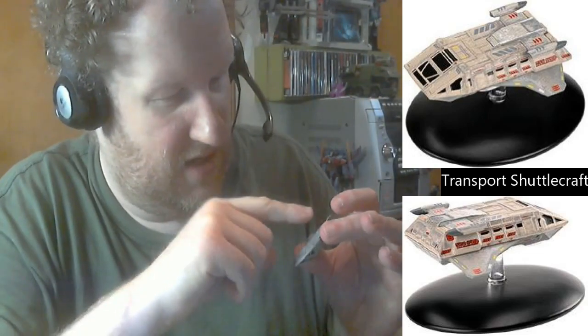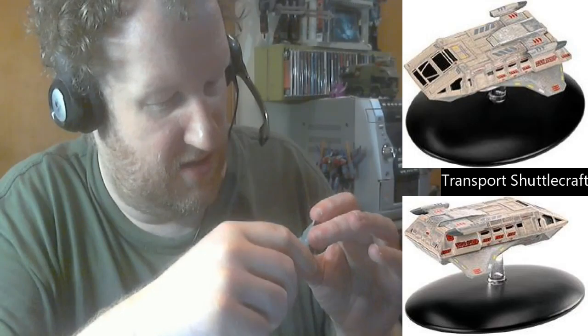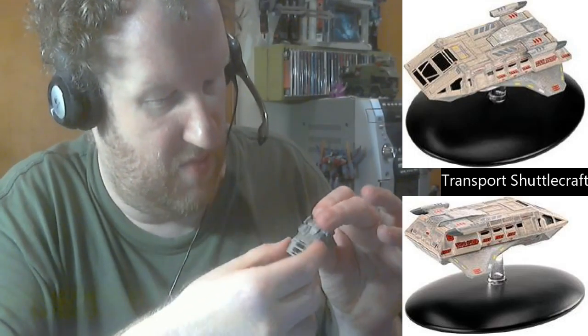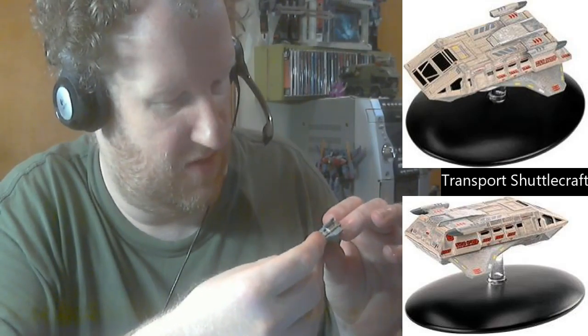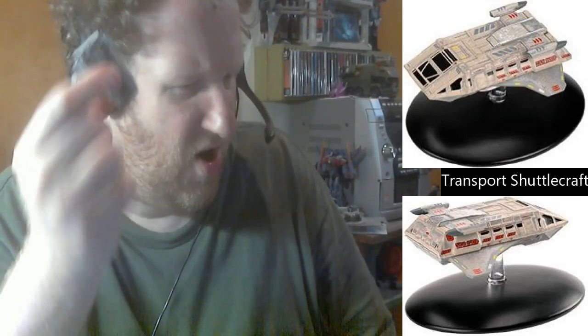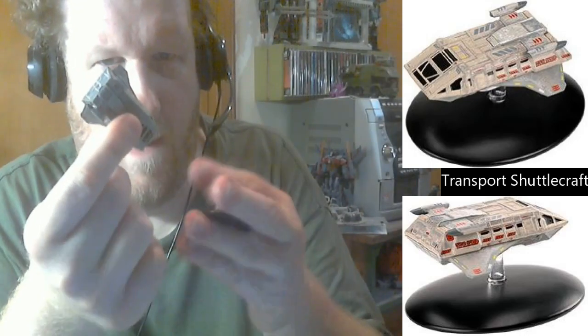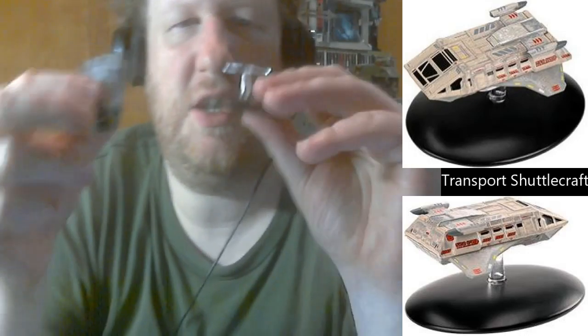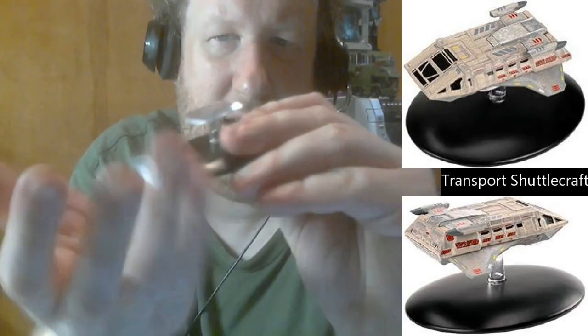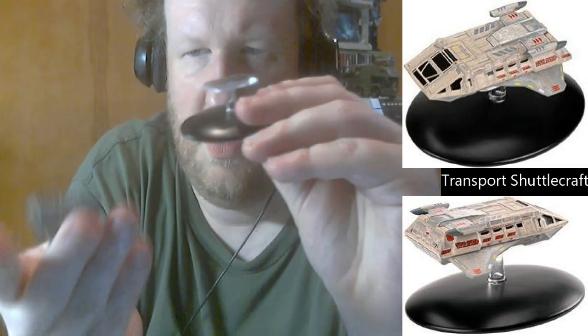There's a bunch of deliberate scuff marks and imperfections in the painting on the bottom. She looks like she's been in service for quite a bit now. I wasn't expecting them to be this tiny, considering this costs $100 for four of these. And there's no way to securely attach this. It just sits on the top, and that's it. It slides off.